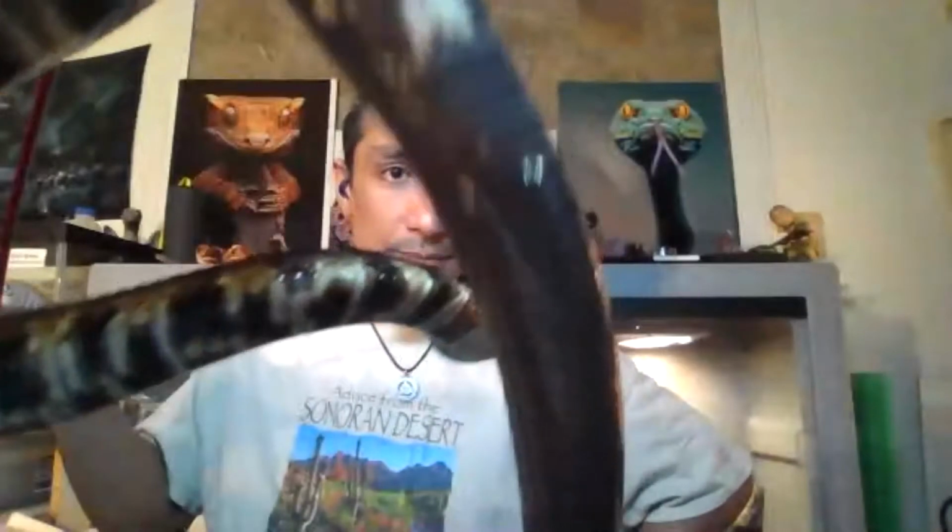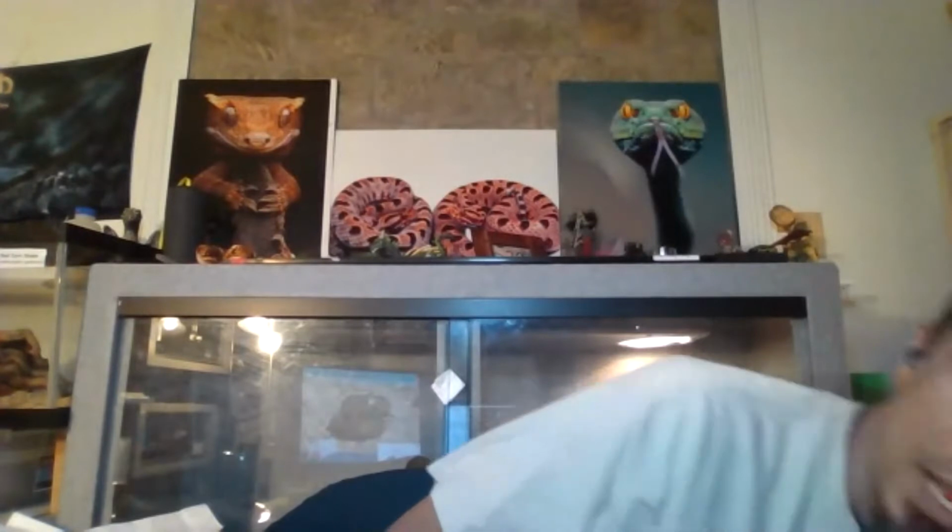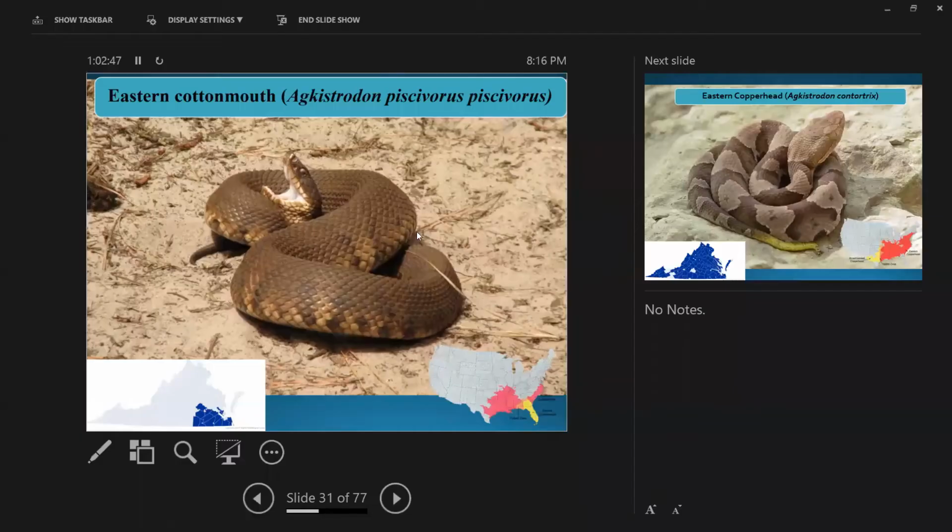But again, you probably will not come across any of these if you're going around hiking in the mountains. And if you do, then either we really need to re-educate ourselves on the distribution of these animals, or you're probably looking at a water snake, which is mistaken for these guys all the time because water snakes like to hang out in water. And so people just automatically assume a snake in water is clearly a water moccasin.